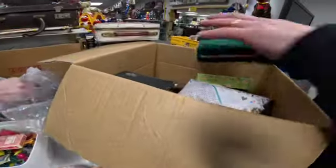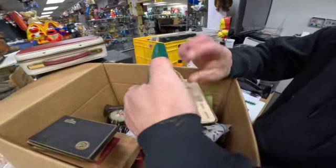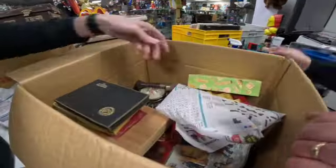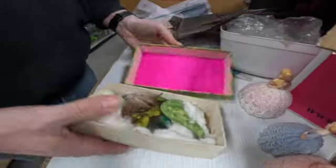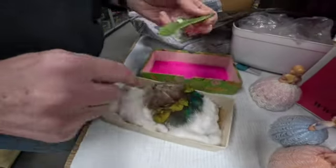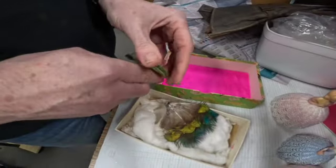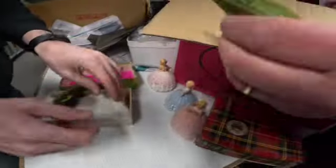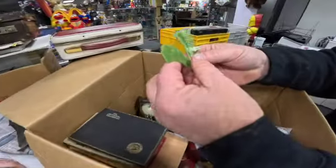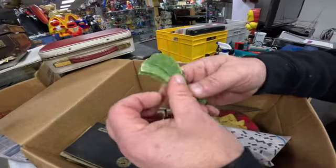Next. Jewelry boxes. What the hell is that? Feathers. A fan, I think. No, it's a knitting scale, isn't it? Oh, I have no idea. I've seen one of those before somewhere.